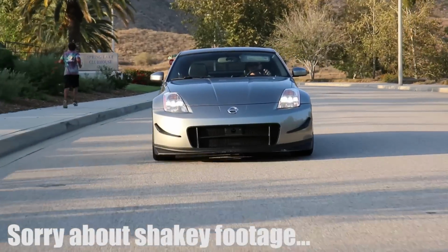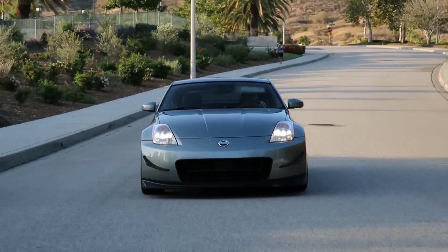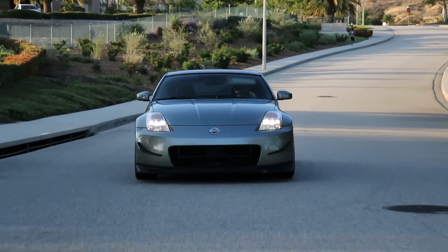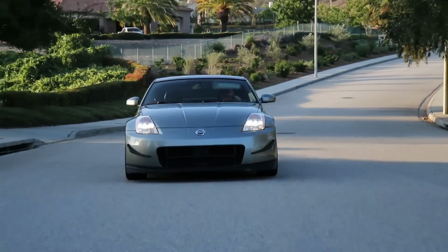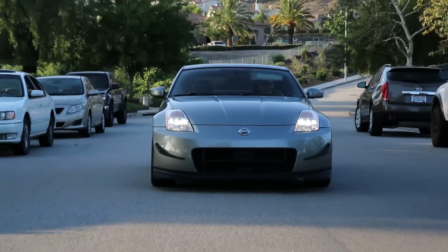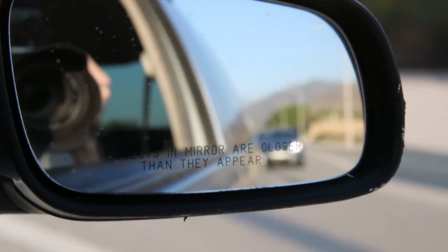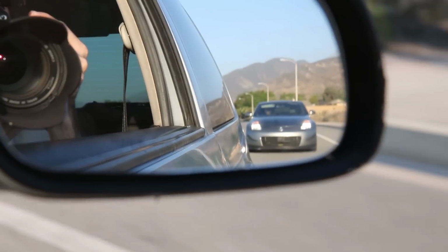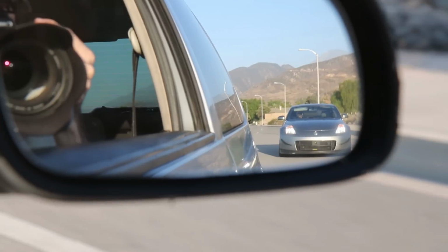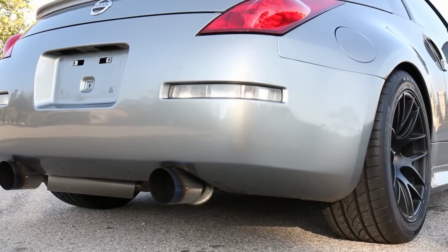You can't deny, though, the fact that the Z33 and the VQ35DE motor in this platform has just been extremely popular. They built upon it with the 370Z, but of course the 370Z is much more expensive. The aftermarket parts for this thing are abundant. There's just tons and tons of things you can do to these cars. Supercharger, twin turbos, twin screw chargers. Anything you want to do to these cars you can. And they're fairly inexpensive to work on.